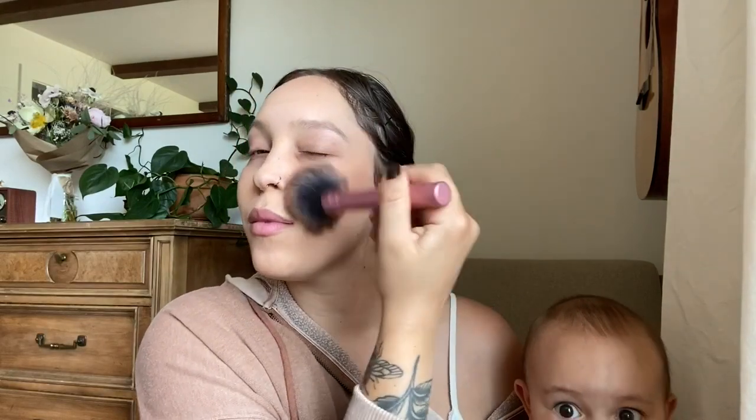I'm not the kind of person to throw something away just because it doesn't fit my lifestyle. So once I run out of this bronzer, I will purchase a non-toxic one. But it works for now, and I don't want to waste it. It smells really good too. So I'm just putting that on my cheeks and blending the color down to my neck so that my face and my neck and my body all match.